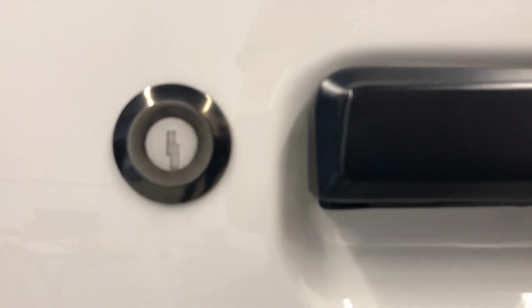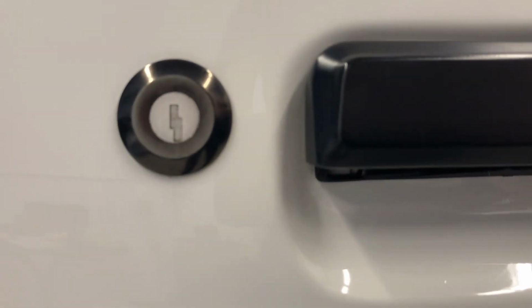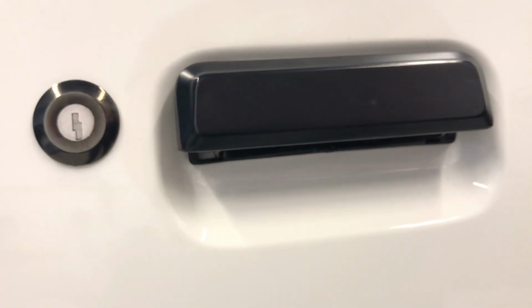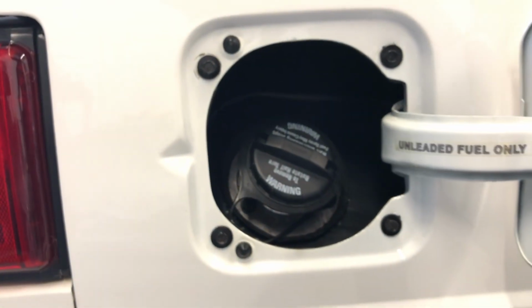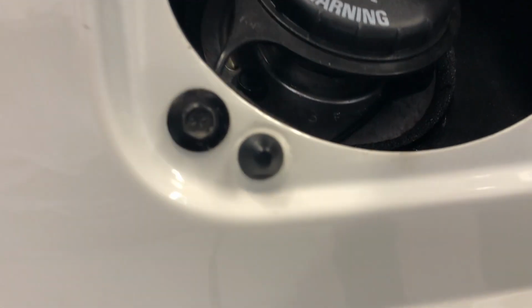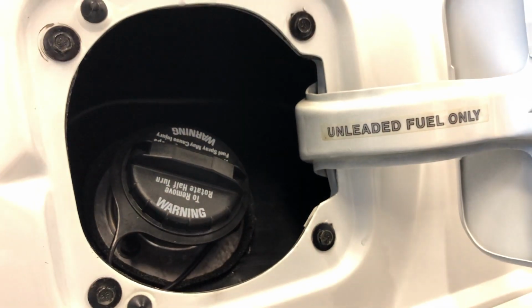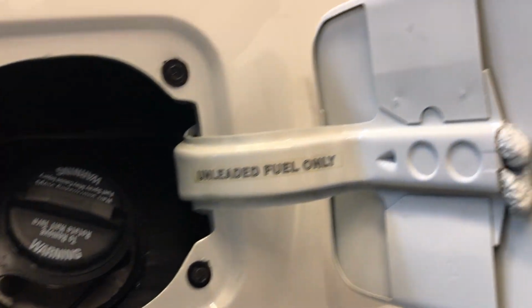Okay, and the passenger side door handle, just like the driver's side, no extra screw. Sorry, focus. Here we go. And this molding, once again, brilliant, all the way down the side. Here's your gas tank over here. Sorry, it's a little crazy with focus. Nice and clean.